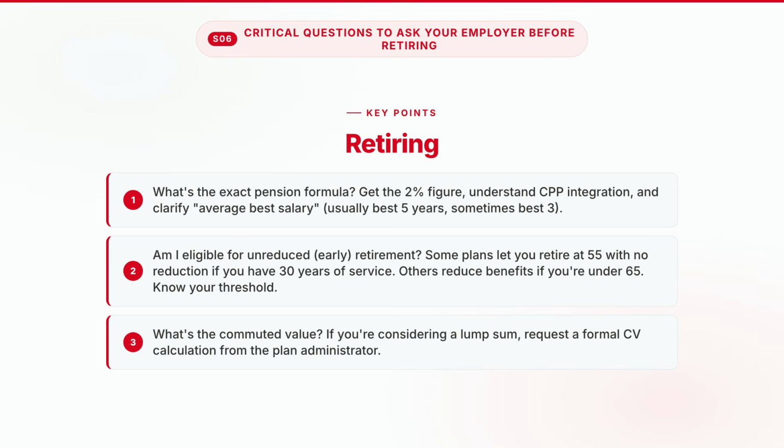If considering a lump sum, what's the interest rate assumption? The rate used to calculate commuted value directly affects the CV amount. Lower rates equals higher CV. If rates are about to rise, a higher CV now is valuable.